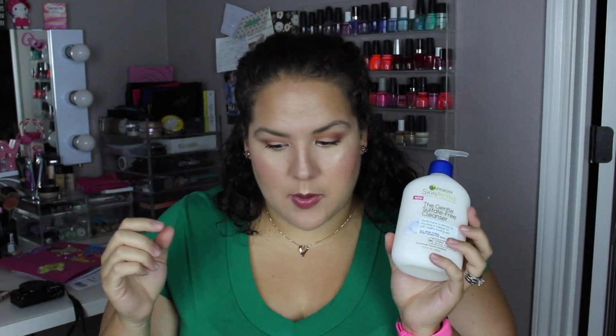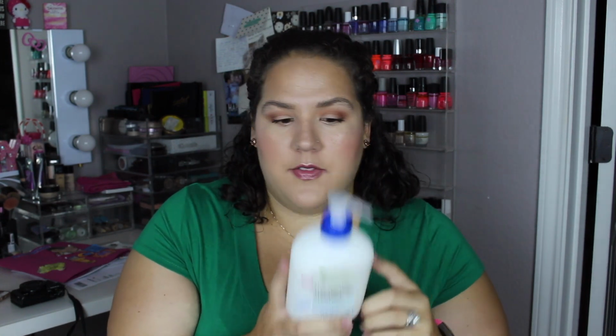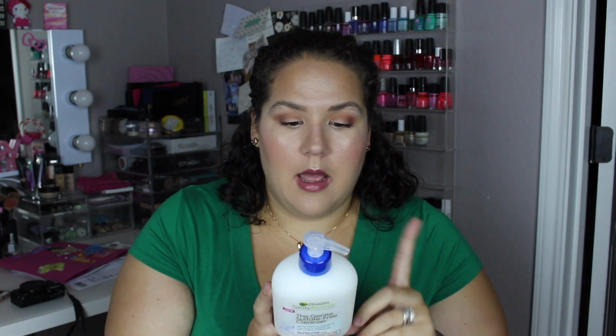Okay, then I found the Garnier Skin Active, the Gentle Sulfate-Free Cleanser. And this one is for all skin types, even sensitive. So I actually just picked this up, I think because I needed a little more, you had to spend $20, so I got 3 sets of 20. So I did $60 worth of products, and I only spent $30. I think this was 4 or 5, so I only needed a little bit more. But I figured sulfate-free cleanser, I would give it a shot.